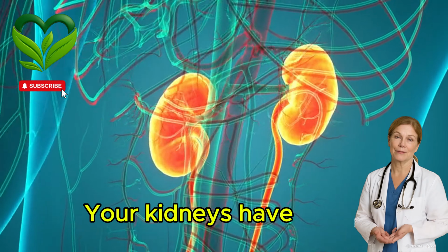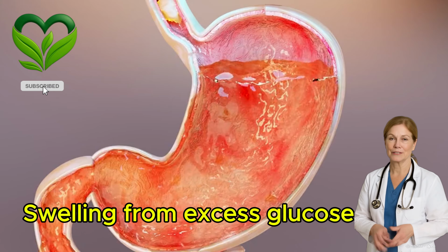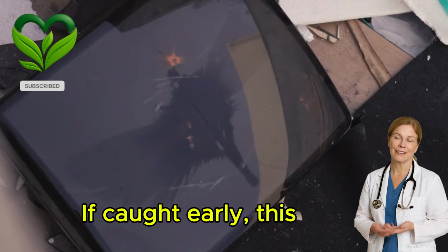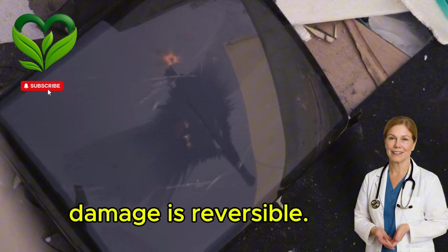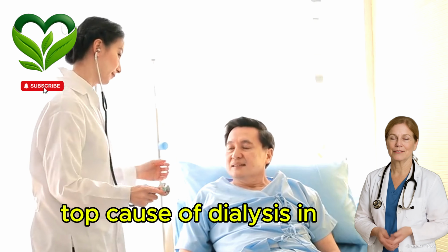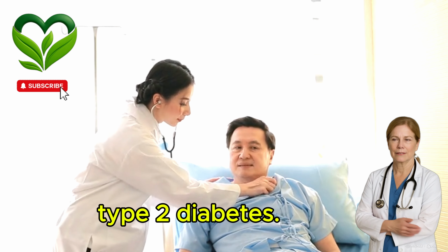Your kidneys have countless tiny blood vessels. Swelling from excess glucose causes leaking and destruction of these vessels. If caught early, this damage is reversible. If ignored, it can lead to kidney failure, the top cause of dialysis in type 2 diabetes.